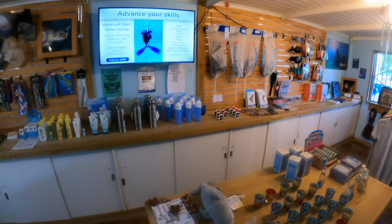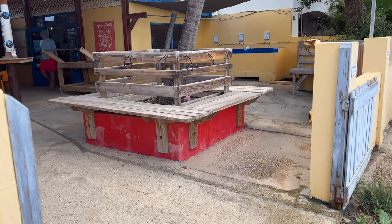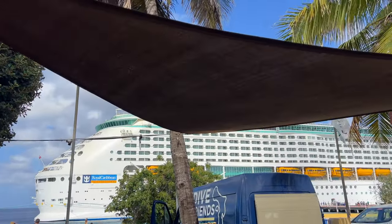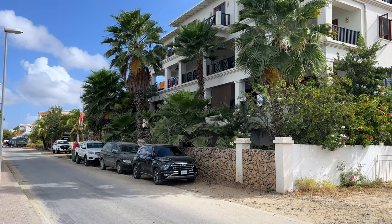Plus, if you forgot anything or something breaks, they have a retail shop. And be sure to check out the very nice dive site map hanging on the wall. Gearing up is a breeze, and it's a short walk to the pier. If you're fair-skinned like me, Dive Friends has lots of shade, and the buildings and trees along the street help block the morning sun as well.